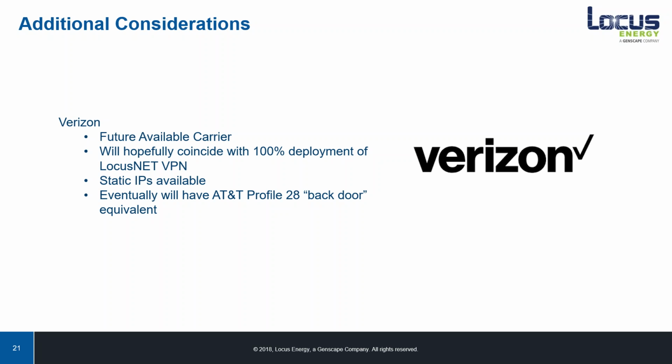Obvious remote assist is obviously unaffected. Verizon actually will be giving us public static IP addresses, for better or for worse, when we first start to use them. And then eventually we will have an equivalent of our AT&T Profile 28 as a backdoor option if all else fails.